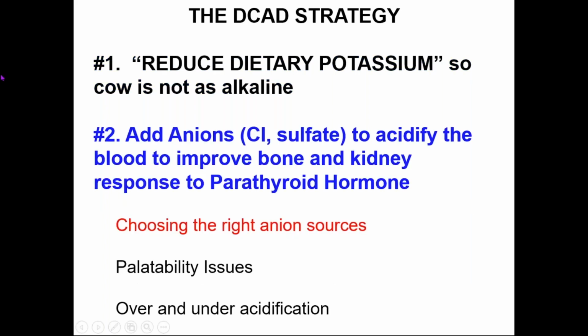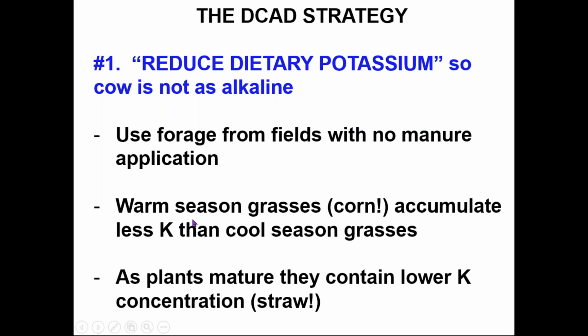Another strategy is to use warm season grasses versus cool season grasses. Warm season grasses don't accumulate potassium out of the soil the way the cool season grasses do. And of course, corn or maize is a great warm season grass to use in transition cow diets, close-up cow diets. As plants mature, whether they're cool season or warm season, the amount of potassium they contain decreases. And so these diets that are using a lot of wheat straw in them tend to be lower potassium diets because that old straw is low in potassium.